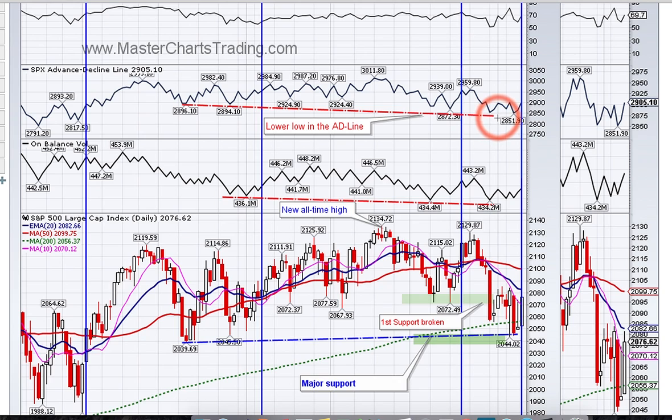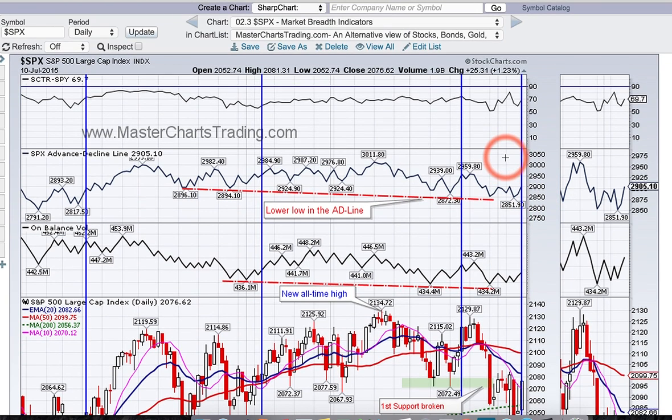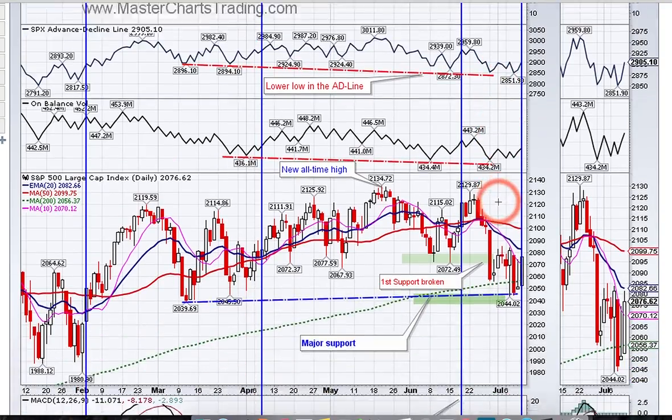Now, I think we pretty much worked them off by making basically a low. It's almost a lower low, not quite, but maybe we'll get another lower low. But I somehow doubt it. I think we may have turned the corner and we may be headed higher. So these divergences, while they're still present, I think may have already worked off.